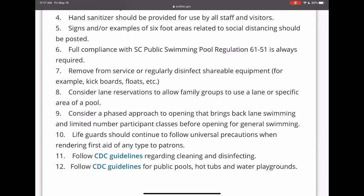And then it says to remove from service or regularly disinfect shareable equipment. We don't have any real shared equipment other than just your chairs and stuff. And what we're planning to do is put out around 50% of the furniture to start the season off. And then you can bring your own pool furniture up to the pool if you'd like. We're not going to do any lane reservations or family groups. We're not planning to do that. That's probably a little too much.